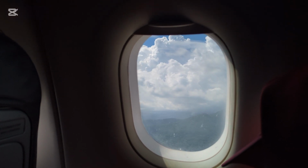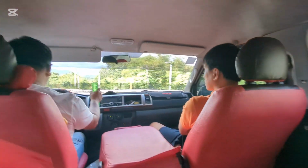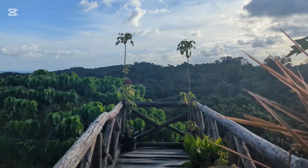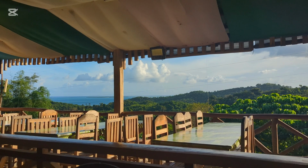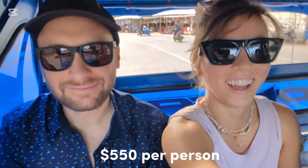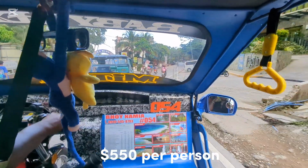We arrived in the Philippines from Seoul and had a big travel day involving 2 flights and a 5-hour shuttle to El Nido to start our boat trip. We booked a 4-day, 3-night island hopping expedition with Big Dream Boatman. We paid about $550 per person.